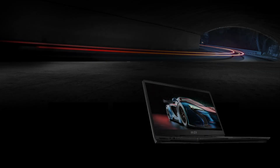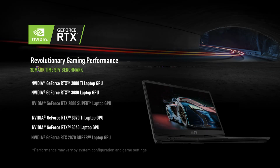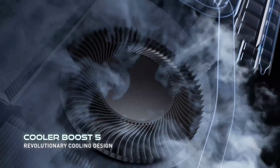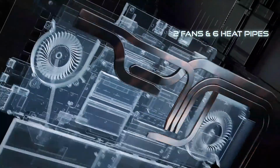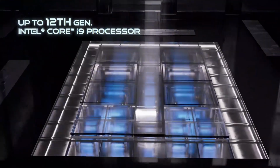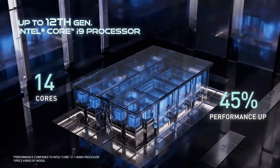In addition, the Stealth GS77 provides the latest NVIDIA RTX 3080 Ti, 3080, and 3070 Ti laptop GPU for higher graphics performance. So we can enjoy the monster performance both in gaming and professional use. At a thickness of less than 21mm, MSI managed to enlarge the cooling design. The Stealth GS77 is powered by Cooler Boost 5 thermal architecture, which consists of 2 fans and 6 heat pipes that decrease the CPU and GPU core temperature to provide the most stable performance.